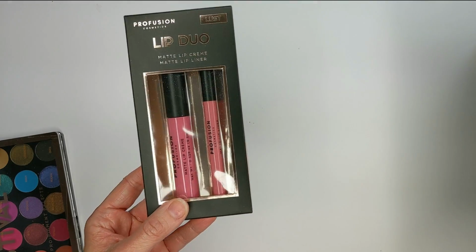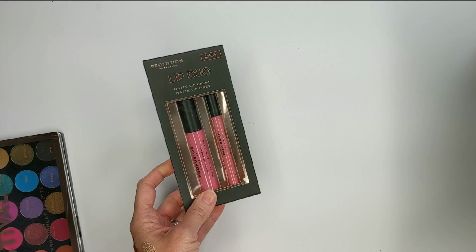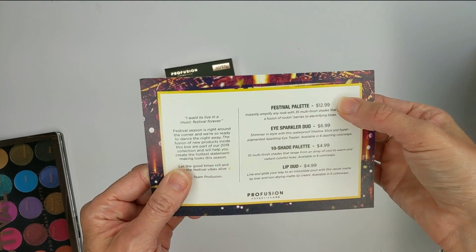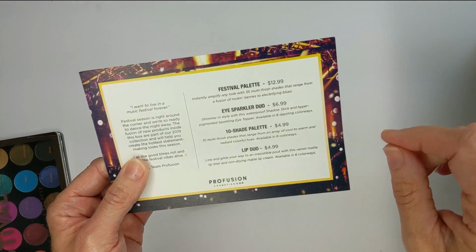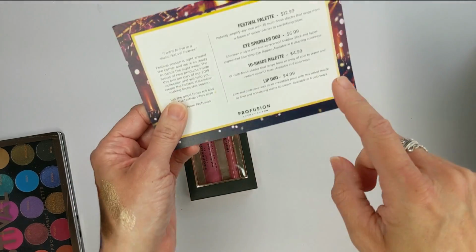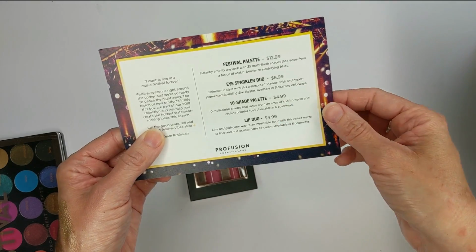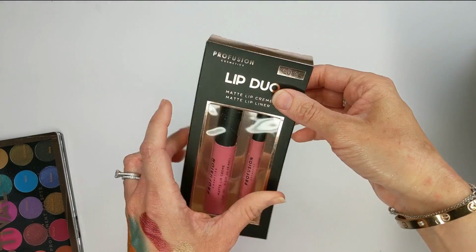And then last but not least, we have the Lip Duo. This is $4.99. By the way, I totally forgot to mention all the prices. The Festival palette is $12.99, which is a crazy good deal. The Eye Sparkler Duo that I just swatched is $6.99, and the little 10 shade palette I think I mentioned was $4.99. So this lip duo is also $4.99.